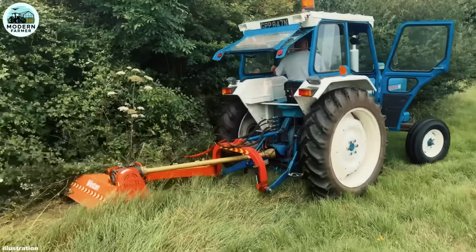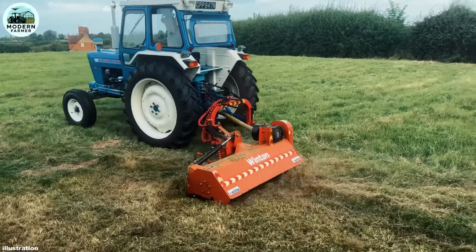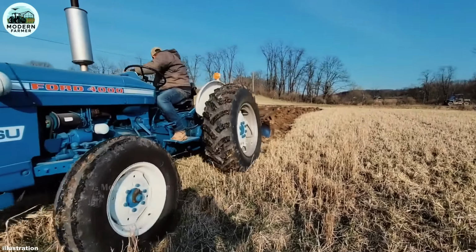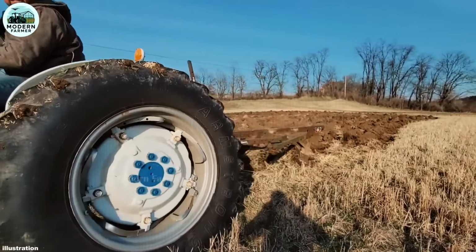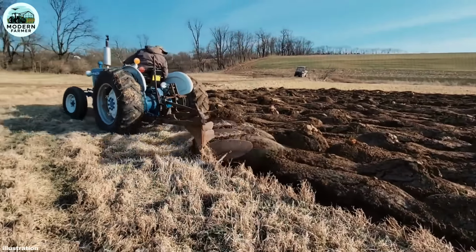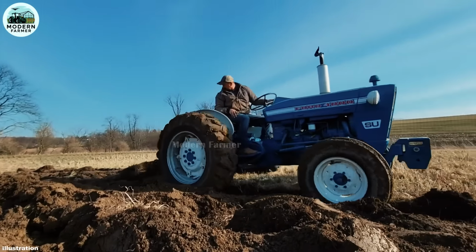The reason the Ford 4000 shows up in so many barns is simple. It fits the rhythm of a family farm. It's right at home mowing pasture, pulling a rake, dragging a small disc, running a rotary cutter, or handling PTO chores. It's not a tractor that needs a big speech. It's a tractor you climb on, turn the key, and go make progress.